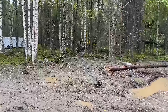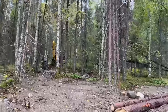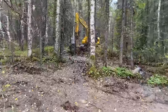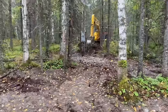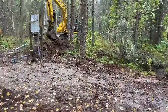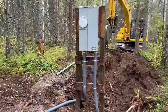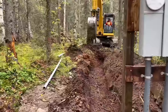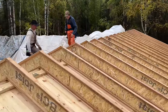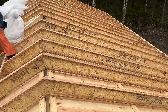Let's go check up on our power guys, see if they know what they're doing. I got a suspicion they do probably, but probably okay to just let them know I'm watching. Pretty big excavator for such a tiny little trench. Wow, that's shallow. Looking good. Yeah. Spray foam guys just arrived and they're gonna start spraying here shortly. It's all ready for them.